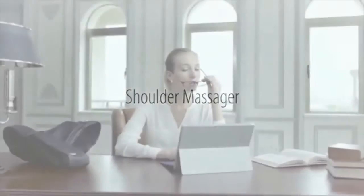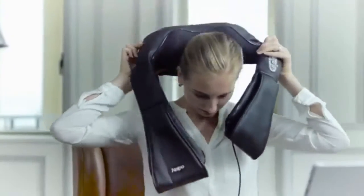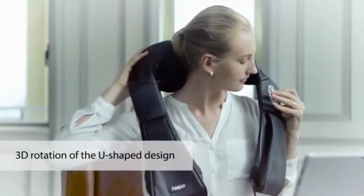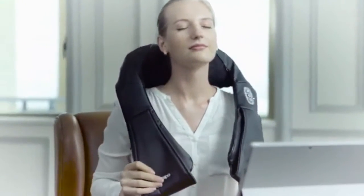Shoulder massager. Endless work. Why not have a relaxed moment? Naipo neck and shoulder massager. Original 3D rotation of the U-shaped design. Perfect fit for your neck.